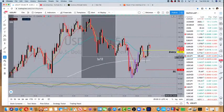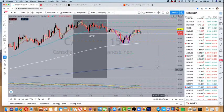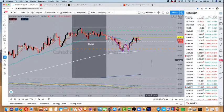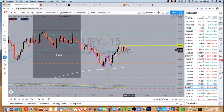Let's see what this CAD Yappy is doing. I'm gonna try to see what this is gonna do. This might want to pull back down, but technically we probably would have been out of this trade. I'm just holding it to see what it does, because this is my smaller lot size account, so I'm okay with that.